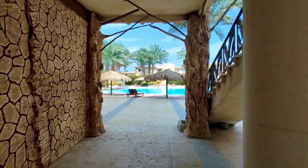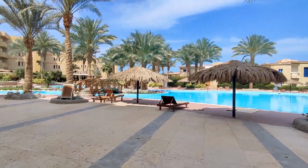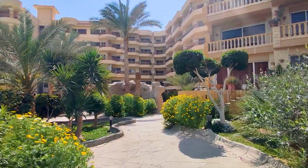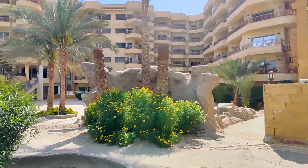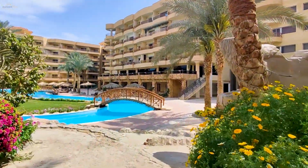Now we're stepping outside to explore the resort. This is the main view of the central area. The space feels open and peaceful, with lots of palm trees all around. The complex is full of palm trees and lush greenery. Well-maintained paths lead through the gardens. There are many cozy corners with benches and shade. The landscaping adds a tropical and peaceful atmosphere.